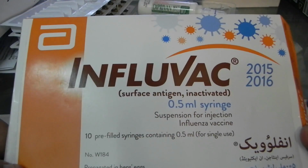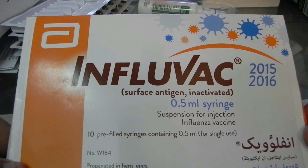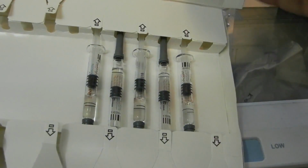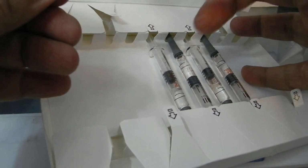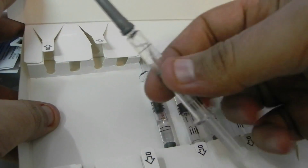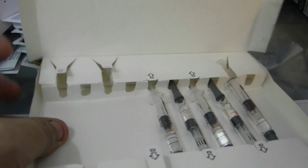Done. Now we move on to Influvac, because previously we had some other vaccines, flu vaccines. Some other ones, and this has recently come up on the market. It's by Abbott, and it's a new form of a flu shot, and it comes in these pre-filled syringes. Just take it off and you take the baby out, and it's given subcutaneously, and it's a single flu shot that lasts the whole year, and it's again pretty expensive. I don't know, one of the pre-filled syringes costs approximately 5,000 or something. Okay, so this is it.